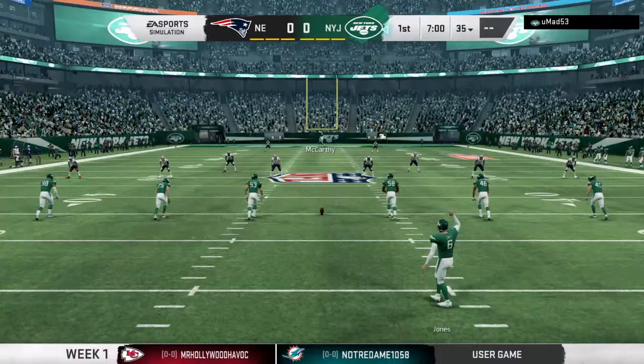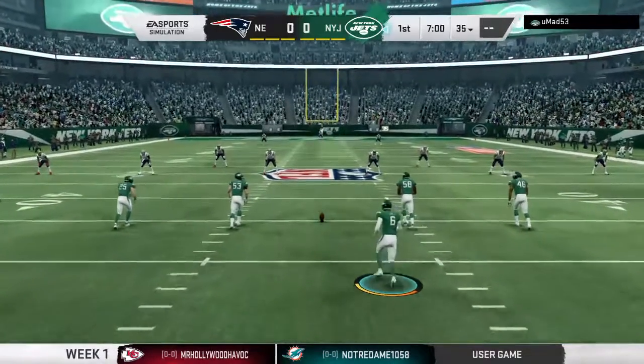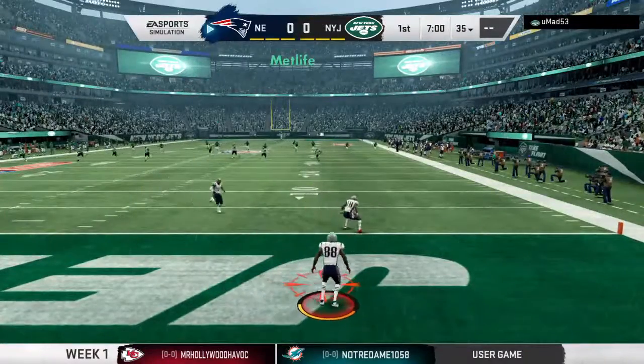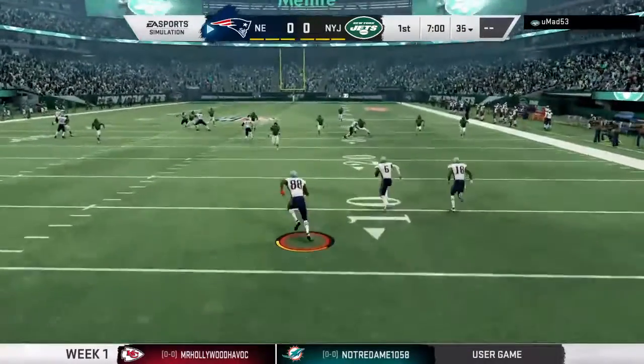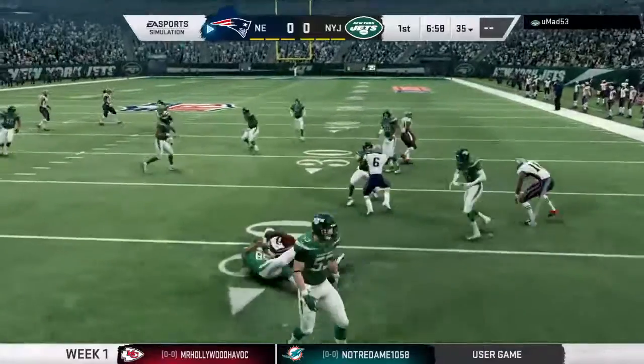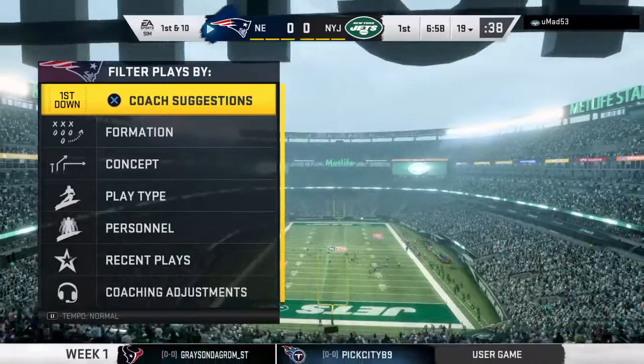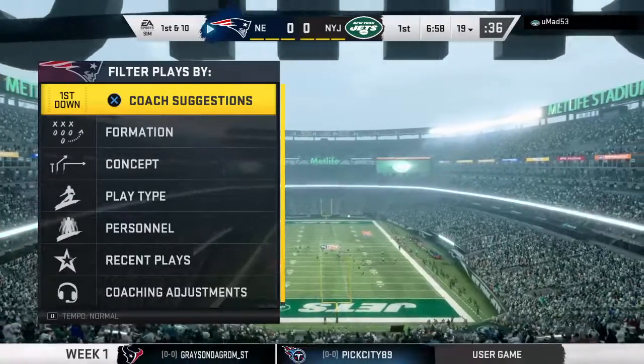This crowd is ready as the teams get set for the matchup between the New England Patriots and the New York Jets. The kick fielded a few yards into the end zone, and he'll take it back to about the 19-yard line, at their own 19-yard line.